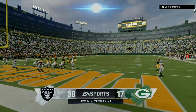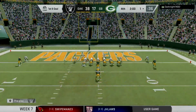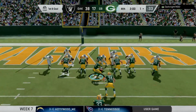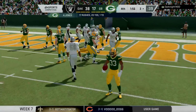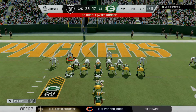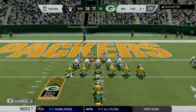Just 2 minutes remaining here in the 4th quarter of what has been a one-sided affair. So it's Packer football here as we welcome you back. They've got it 1st and goal as they look to punch in a late score. And this has been a familiar sight all afternoon as they stop him behind the line. They'll wind up losing 3 yards here, and it'll be 2nd and goal.